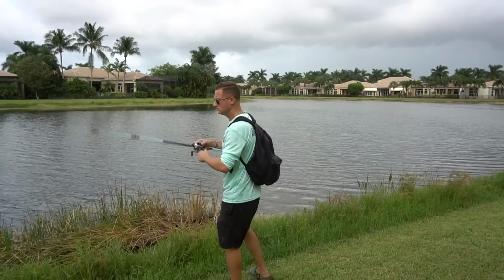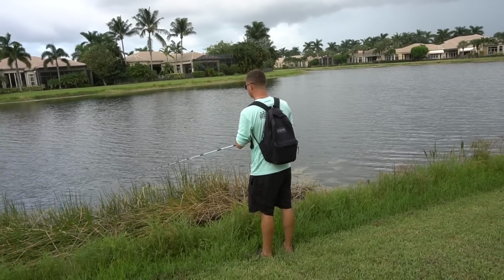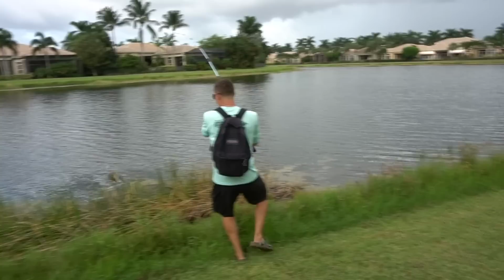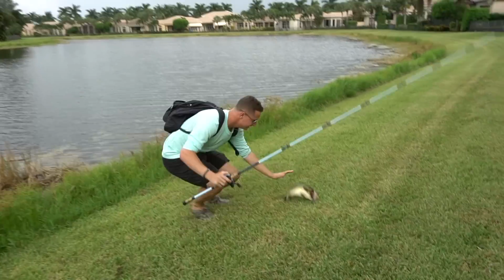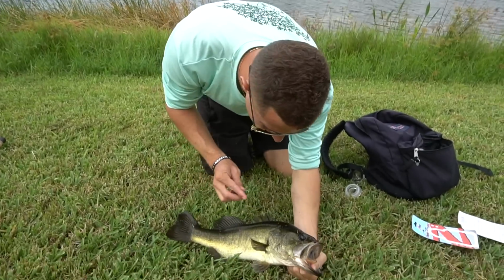Oh my God. Right there. Oh my God, I just lost one right here. Watch this. I'm gonna be able to catch this fish. Oh my God. No. Grab him, grab him, grab him. Stay, stay. Third fish of the day. Took 3 tries. Look at this.